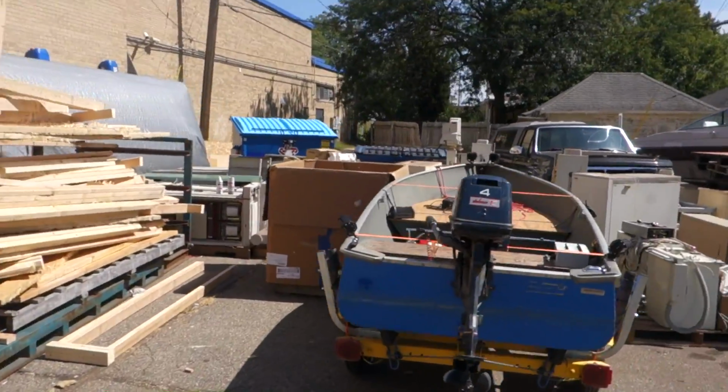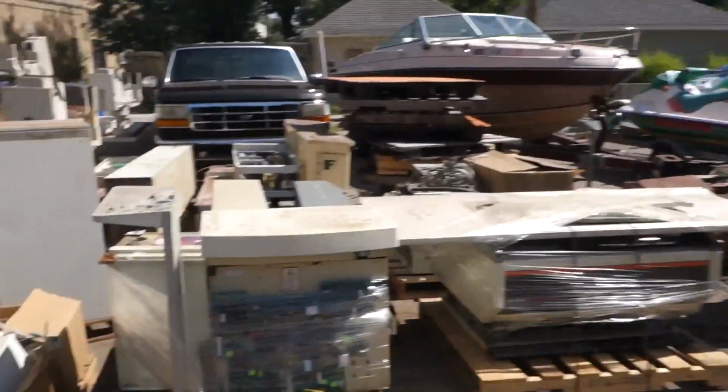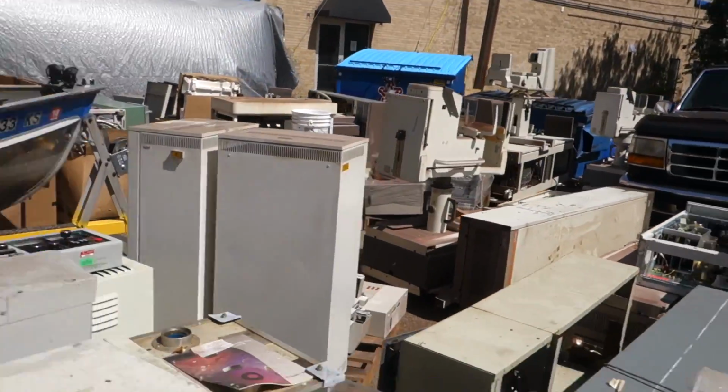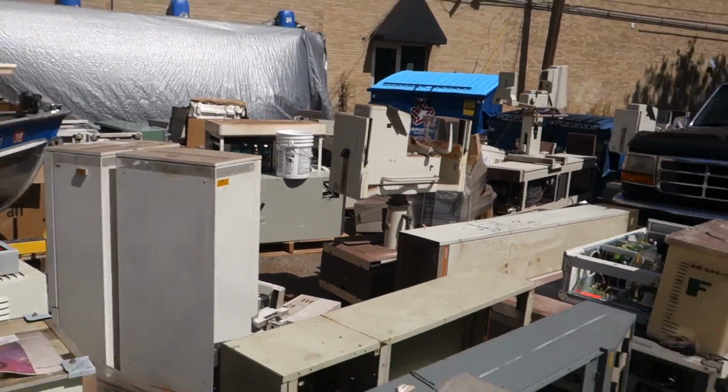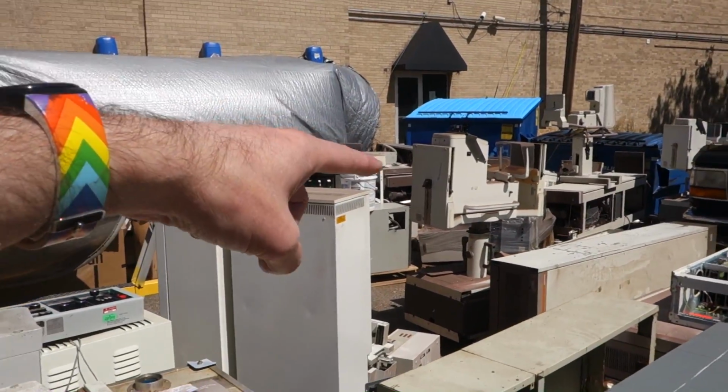All this came in the past, I don't know, 24 hours, and we're just sorting through a giant pile of awesomeness. If you need a mammogram machine, you just let me know. It's all X-ray related stuff, so there's a lot of high voltage, there's a lot of power control circuitry.